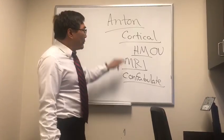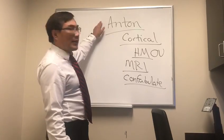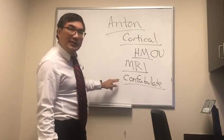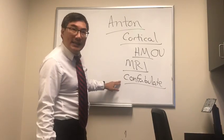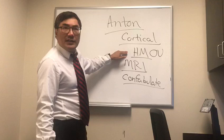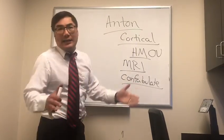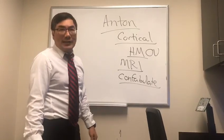So Anton syndrome, typically a cortical visual impairment, do an MRI scan. The key feature, recognizing that Anton's patients say they can see even though they can't see. They confabulate the vision answers. They have a normal structural eye exam but have decreased visual function. You should also know that it doesn't have to be cortical. It can be really any cause of visual loss. But we call that Anton syndrome.